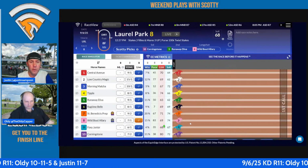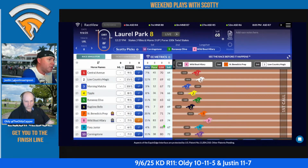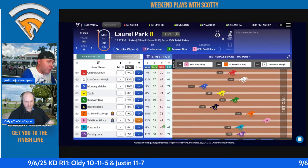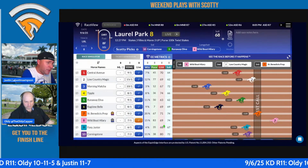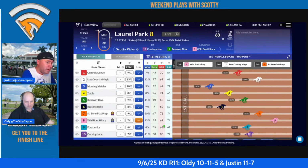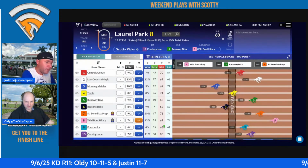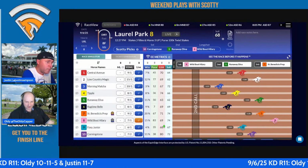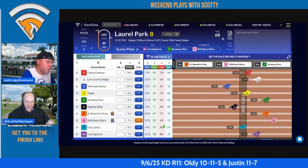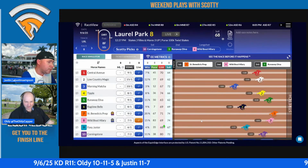Big field here. Let's watch the race sim. There's 10 of them. We haven't been playing Laurel because they haven't been running, but you always do well here. Yeah, Laurel plays pretty fairly. It's a good track. You get some interesting fields, especially on the turf there. So I'm excited they're back.